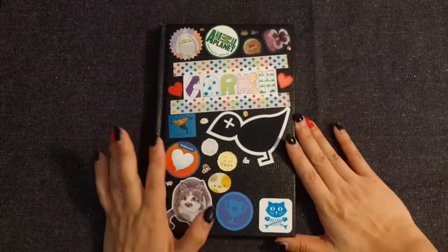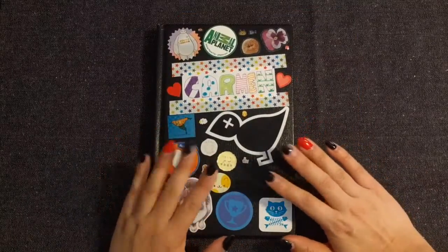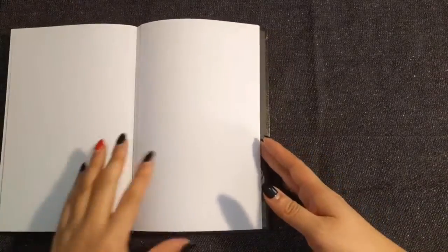This is my most recent bullet journal, and this is my third favorite. It is a blank journal.